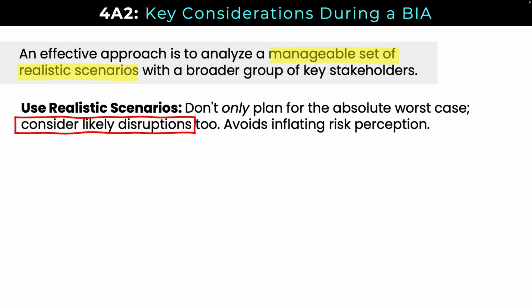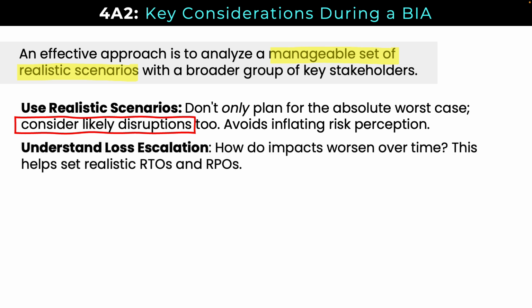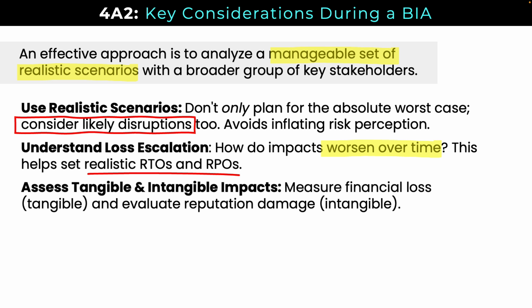And if we only focus on worst case, it's going to inflate our risk perception. It might skew our spending. We might spend too much money focusing on an unlikely scenario and not give due time and attention to the more likely disruptions. We need to understand loss escalations, how impacts worsen over time. This is going to help us set realistic recovery time objectives and recovery point objectives. Two more acronyms you should be very familiar with, which we will cover.